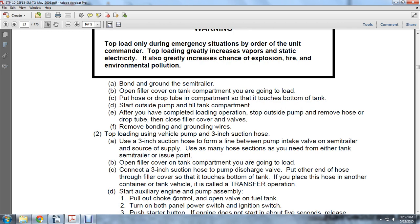If you place the hose in another container of the tank vehicle, it is called a transfer operation. Start the auxiliary engine for the pump assembly.